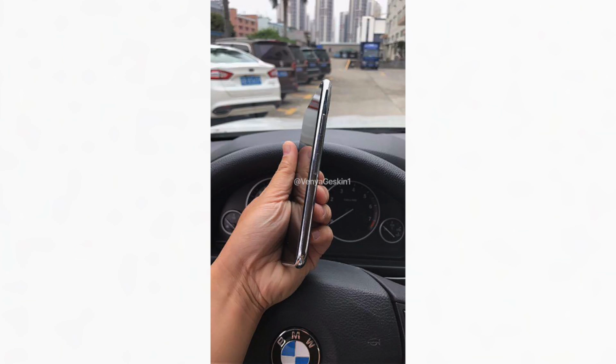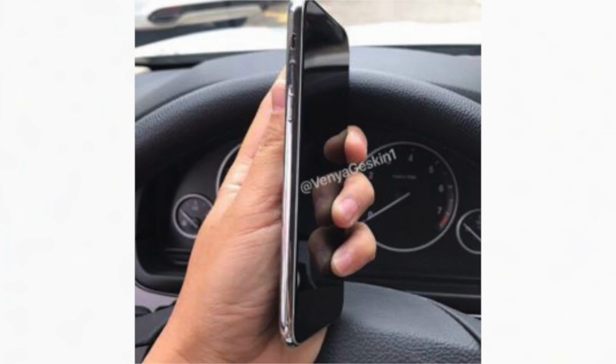That's so cool. Now this is a pretty small rumor. I don't think it's true, but it's pretty small anyways. The iPhone 8 might have a longer lock button. Don't know why. But it might have a longer lock button.